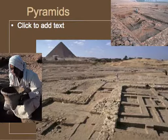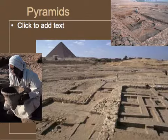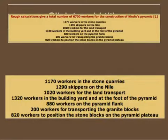When you're talking about a project of this size, it's not just the people hauling the stone. It's the people feeding those workers, housing those workers, organizing those workers. There are a huge number of people besides just the stone cutters that are needed. And so this is one estimation of Khufu's pyramid.